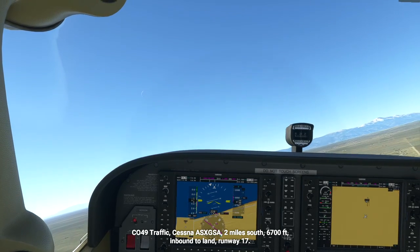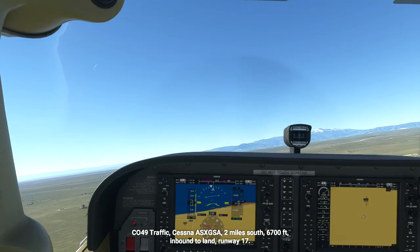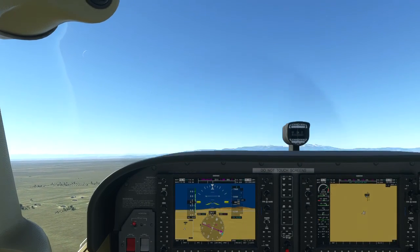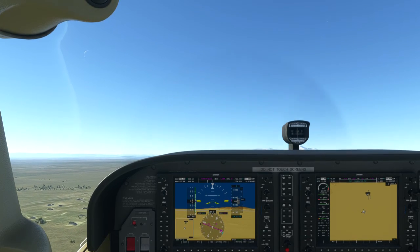Charlie Oscar 49er traffic, Cessna Alpha, Sierra X-ray, Golf Sierra Alpha, 2 miles south, 6,700 feet, inbound to land runway 17. So this is uncontrolled airspace, but you still communicate your intentions just in case there's other aircraft in the area that are coming through.